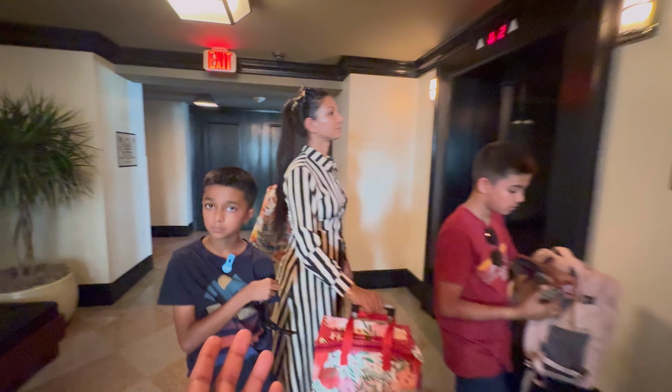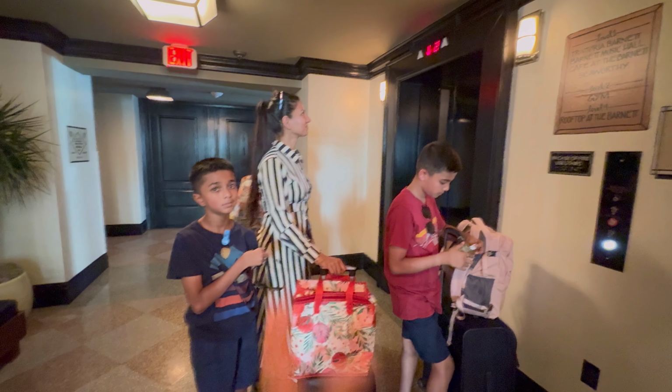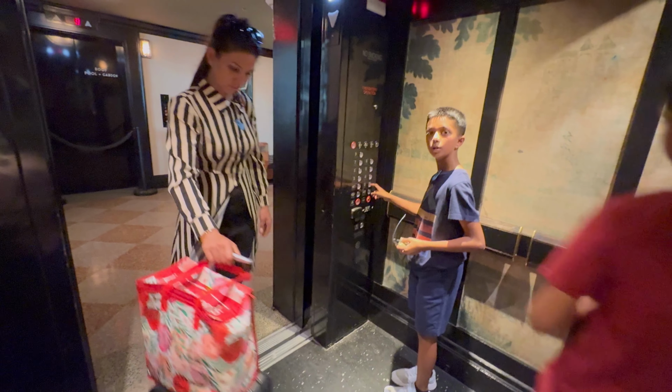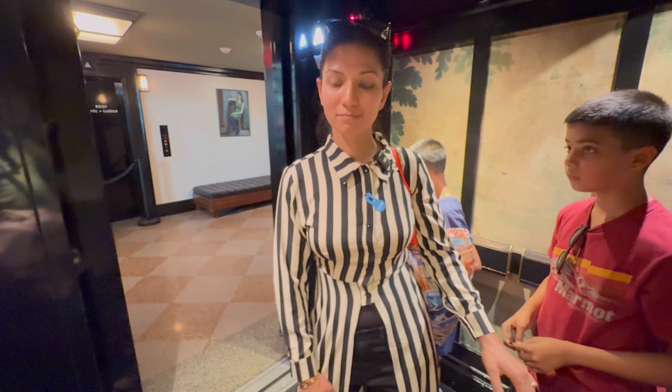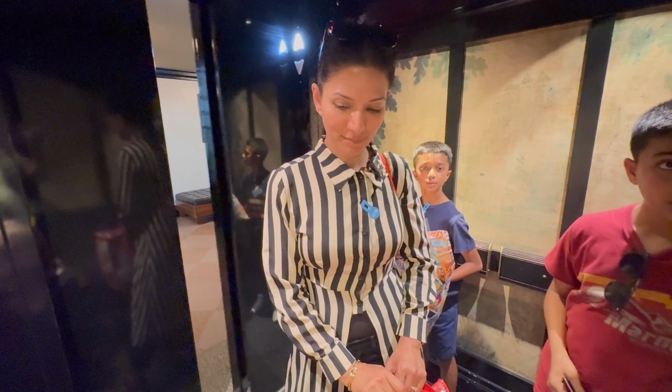And we're still waiting for the elevator. It's been 5 minutes. So there are a total of 9 floors. The type of room that we booked has only 1 king bed, and the highest that room you can get is on the second floor.